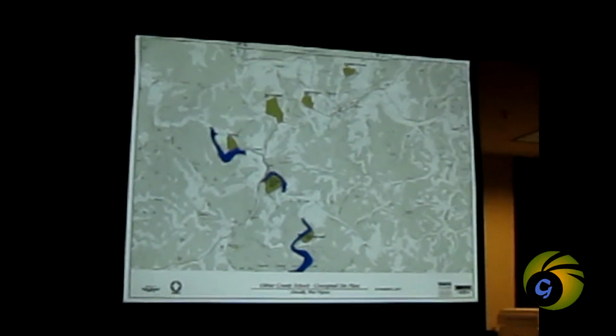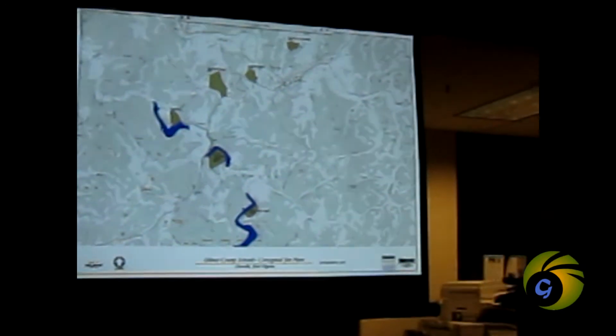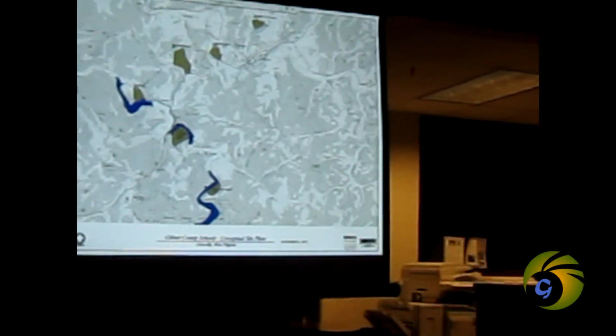But since then, Mr. Blankenship and I and others have looked at additional sites that people have either come to us about, or at one meeting we rolled a map out and looked at mountain ridges and said, okay, what does this look like? And then traveled out to see if it was feasible.